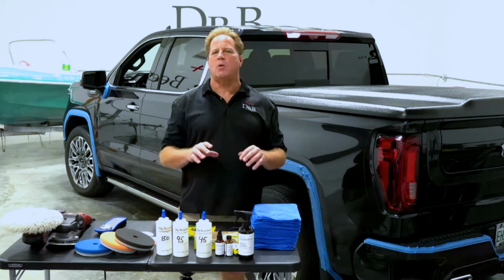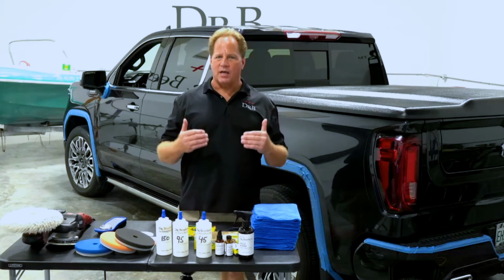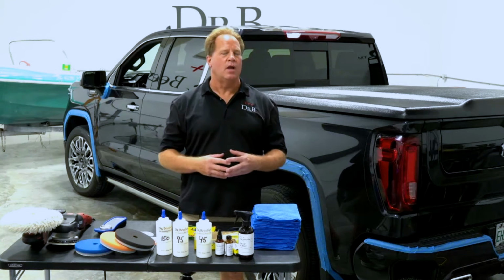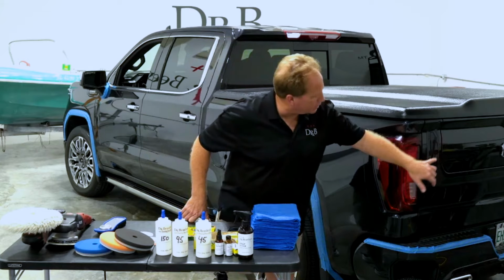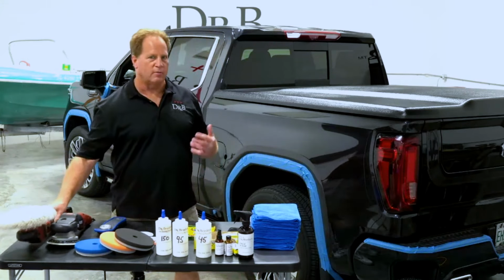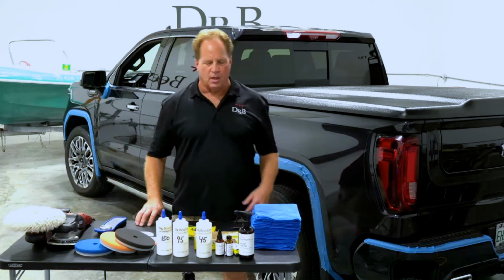Then just some random, what we call RIDs. Random, isolated, deeper scratches is what RIDs stands for. And there was a number of those back here in the tailgate and just random places, and I took all those out with the rotary, then finished up with an orbital with a foam pad.